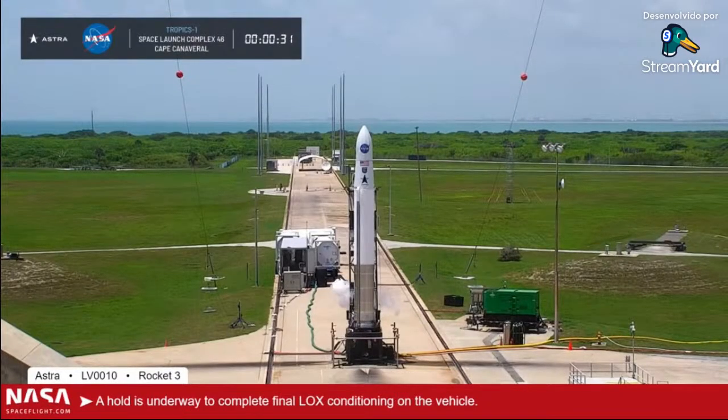And then we do have a great resource provided for us. You can find a more detailed overview of the satellites themselves at astra.com/mission/tropics-1. All right. And while we wait again for more mission updates, we have a couple more questions coming into the chat here, so we'll go ahead.